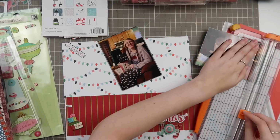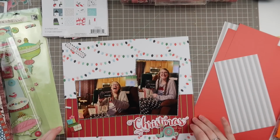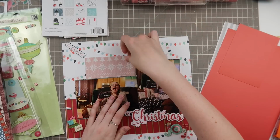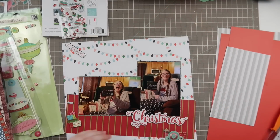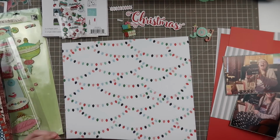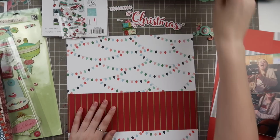As I mat these on some Wild Whisper plaid paper, which I absolutely adore. If you guys haven't checked out Wild Whisper yet, it's a beautiful small company. I used to be on their design team. They have so many great designs and so many unique collections that there's just so many to choose from. I don't know if I could ever pick a favorite, but their Christmas ones are really beautiful.